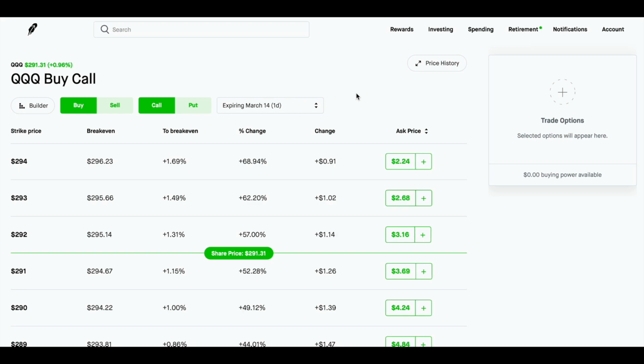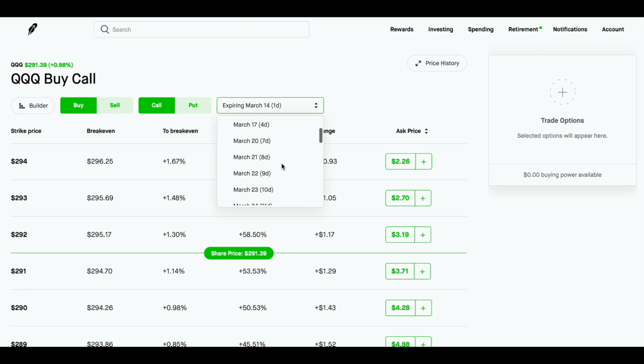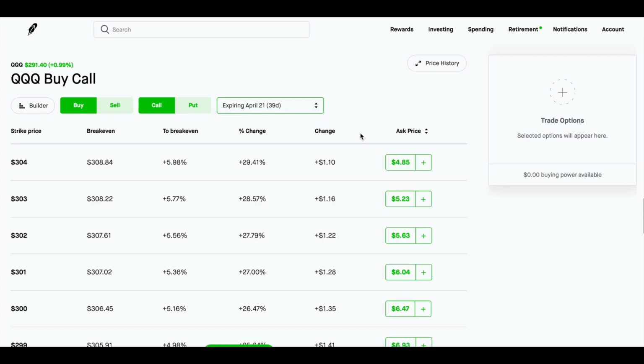The first thing you're going to want to do is choose the expiration date that works best for you. A lot of people trade weekly options. A lot of people trade monthly options. There's pros and cons to both of them. In my opinion, monthly options work best. It allows time decay, so theta decay, to work in your favor when you're selling options. So like I mentioned, the first thing to do is choose the expiration date. So here we're going to go about a month out. So I'm going to go to the middle of April, about April 21st, so it's 39 days.